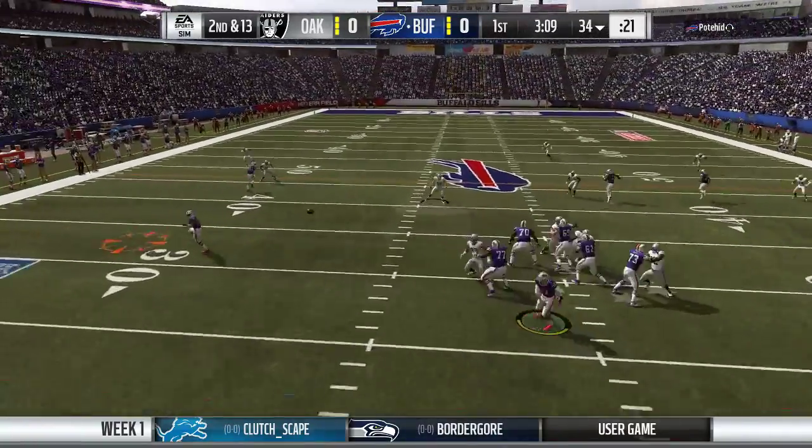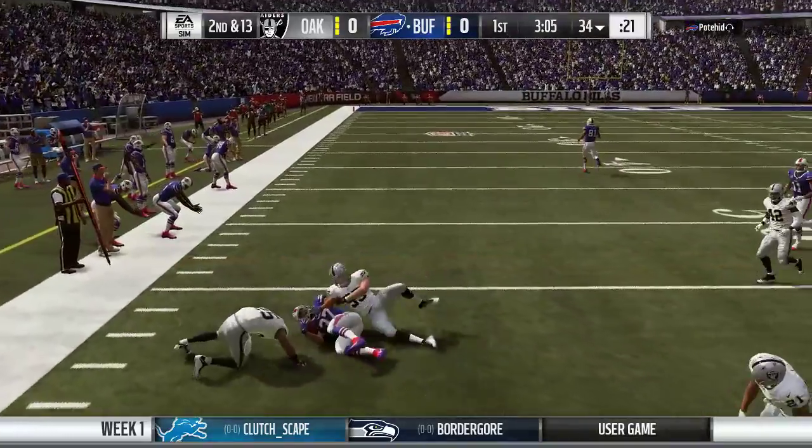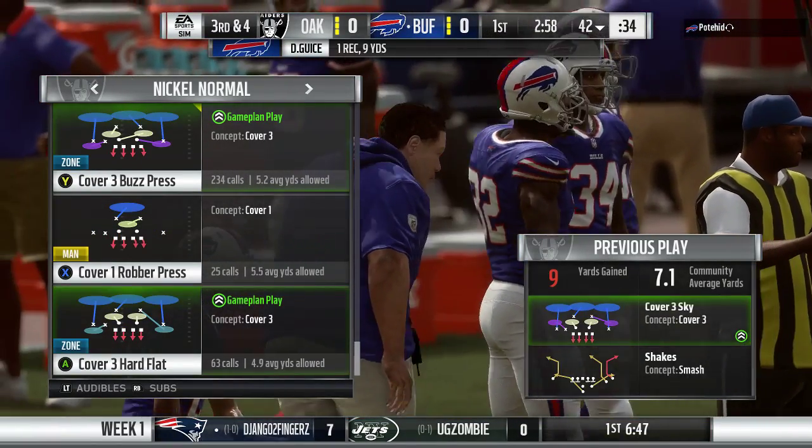Allen looks to throw on 2nd down. Dumps it off for Geis. And to the 42-yard line here and brought down there. It'll be a gain of 9, and that's going to bring up a 3rd down.